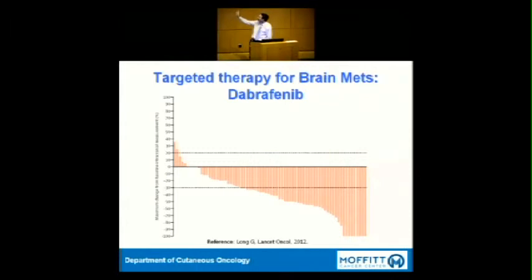waterfall plot. I think I call it a forest plot. There's a waterfall plot that looked like this. And what we call the transition point is way over there, which is impressive. That means most patients, 80%, are probably going to have some benefit with this drug.